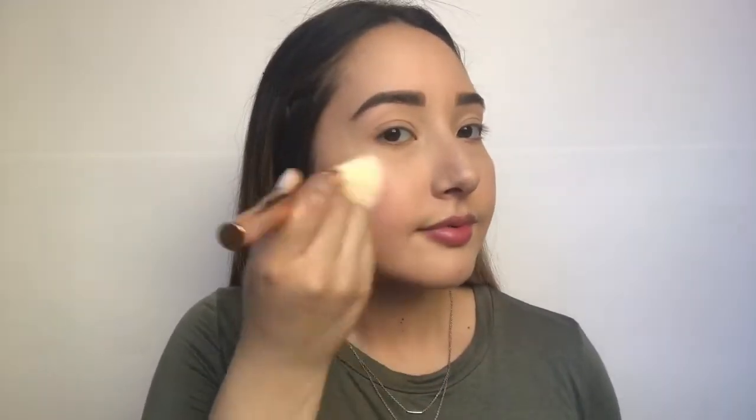So I'm going to go ahead and bronze with my Hoola Bronzer by Benefit. To go ahead and use the brush that I got to apply my blush, and the brush feels really nice and soft. And the blush that I'm going to be using is the Dandelion by Benefit, which is this baby pink color. So now I'm going to go ahead and do my eyeshadow using the Violet Voss Berry Burst eyeshadow palette.